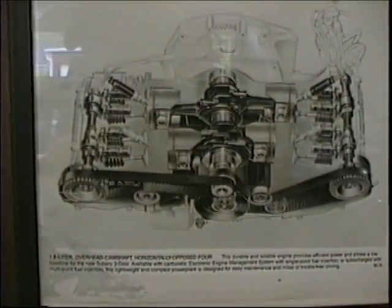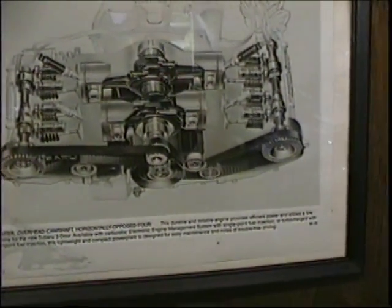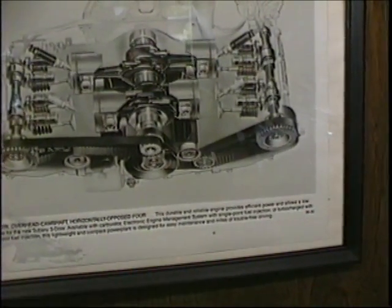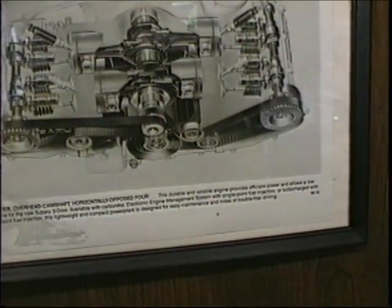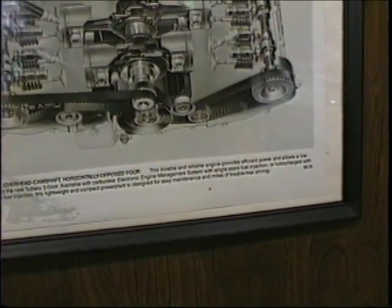.8 overhead camshaft, horizontally opposed. This durable, reliable engine provides efficient power and allows for a low hood line for the new Subaru 3-door. Available with carburetor, electronic engine management system with single-port fuel injection, or turbocharged with multi-point fuel injection. This lightweight, compact power plant is designed for easy maintenance and miles of trouble-free driving.